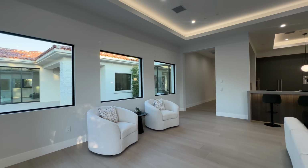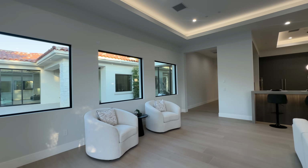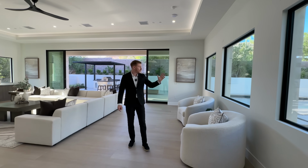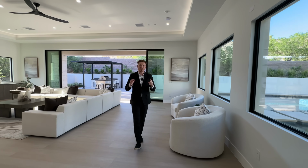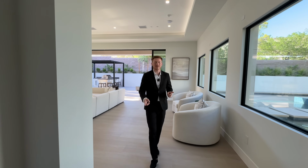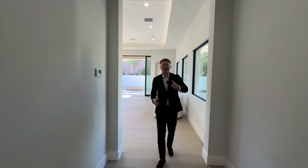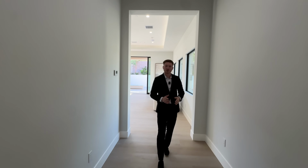Now they have some more chairs off to my left here, three more windows, and we could get a glimpse into the backyard with your pool, jacuzzi, but we're going to get there in just a little bit here. Now that wraps everything up for the left side of the home. I'm going to meet you guys back at the front door and we'll go to the right wing.